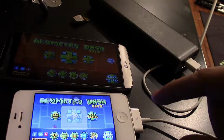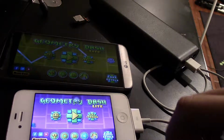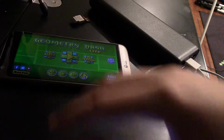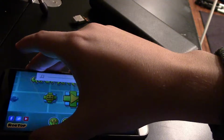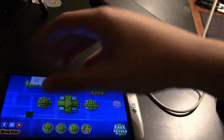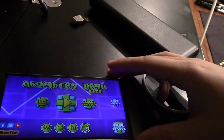So this is the iPhone 4 at max volume. Take a listen. So that's nice and dandy. Now we're going to take a look at the LG G5 max volume. Okay, so both of them at max volume are alright.